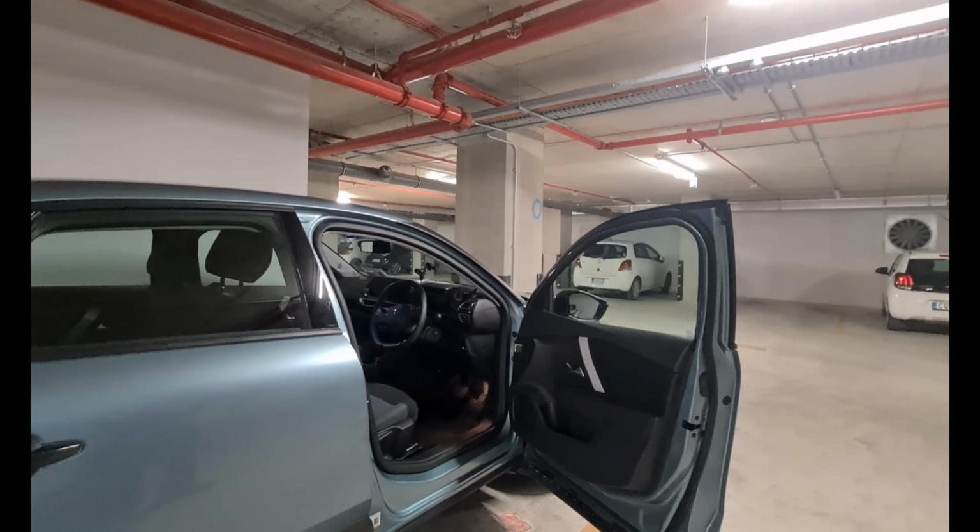Let's get started. Yeah. Good morning, what's up everybody? Day two in Malta, it's a Monday. We had breakfast and now we're gonna get into our rental car and start the day. The first stop will be Popeye Village. We put our jackets inside the boot.